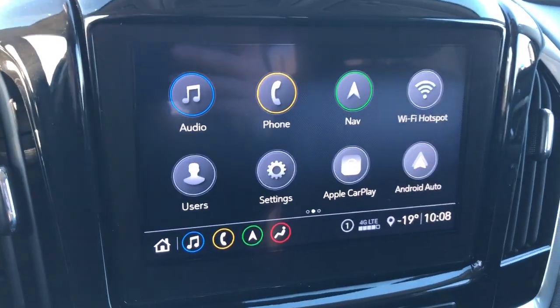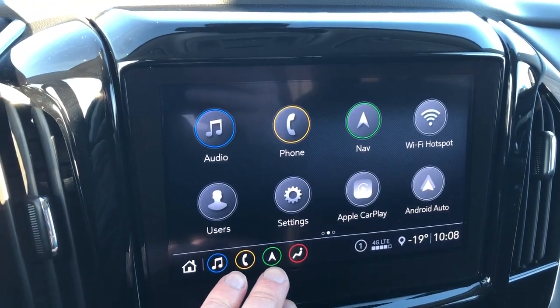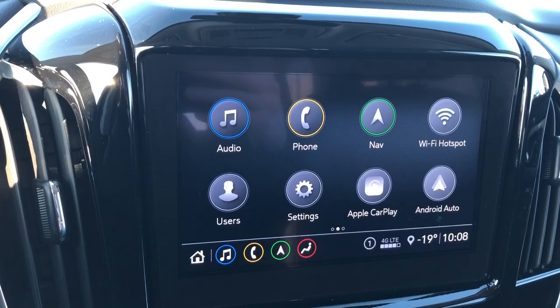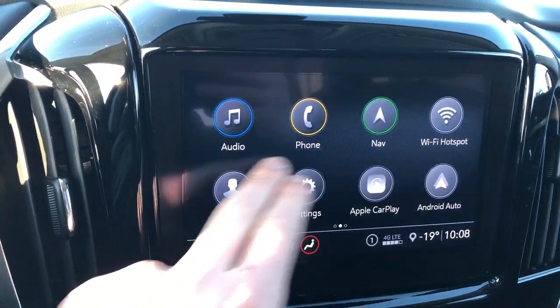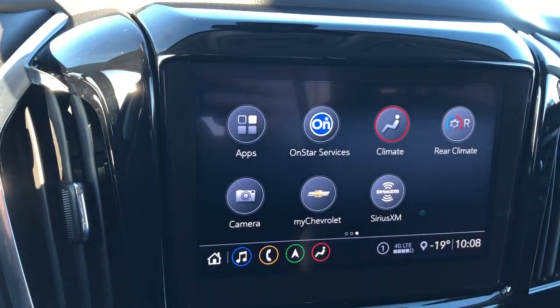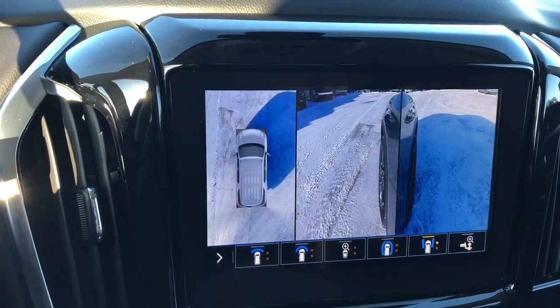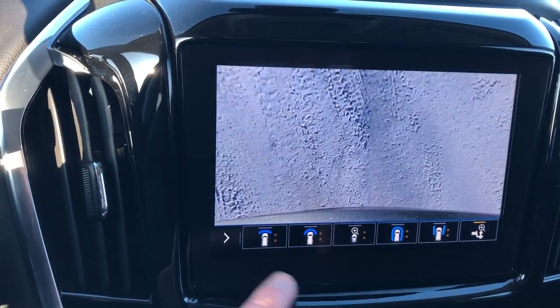Infotainment screen here, we have our audio, phone, and navigation, corresponding colored shortcuts along the bottom. This car also comes equipped with Apple CarPlay and Android Auto. And then on the second page, we have our climate for front and rear, and our surround view cameras, and curb view cameras. We also have our hitch camera.